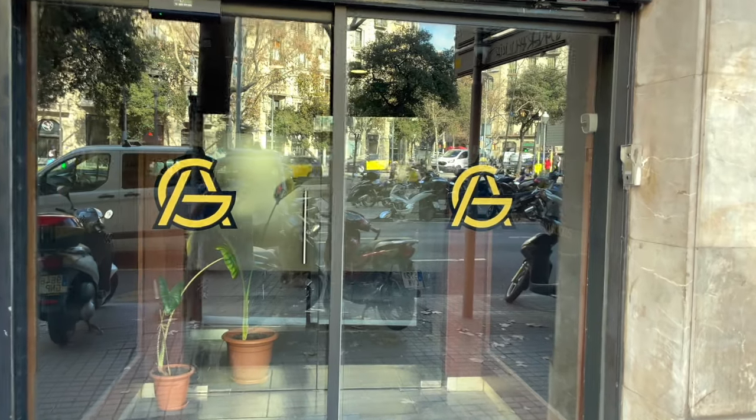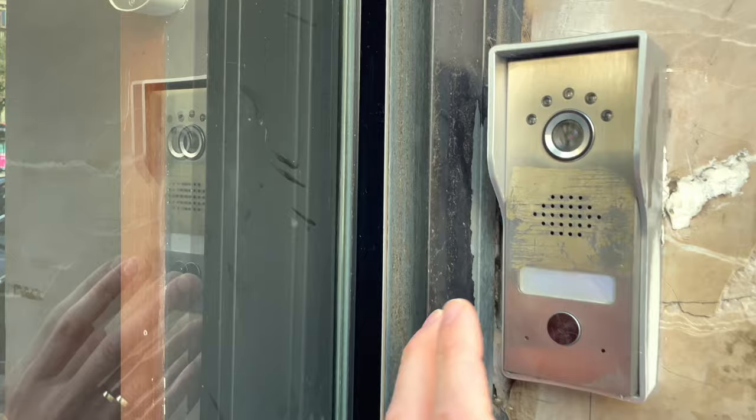Welcome to GreenAge. When you get to the front door, you'll see a call box. Press the button, it'll ring. The team will buzz you in and the door will slide open. You see it's members only, the logo on the walls, there's a camera, don't try anything dumb.